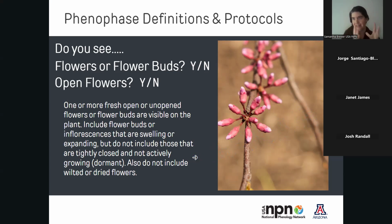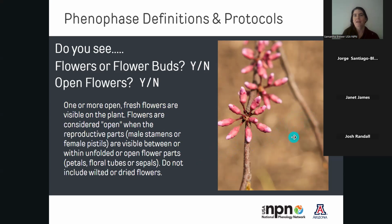So when you're collecting data on redbuds, if you see them in the bud stage, you can say, yes, I do see flowers or flower buds on this tree. But open flowers is a different time, a different reproductive state. You have developing flowers when the flower buds are closed. When they're open, you have pistils and stamens open, ready for bees or other pollen, butterflies and bats and moths, whatever pollinators you have. There's nectar available and they can be actively pollinating.